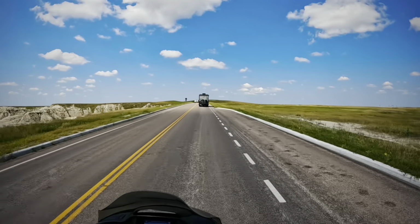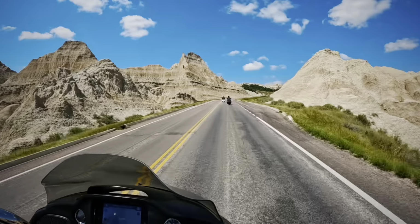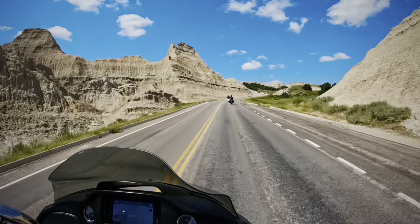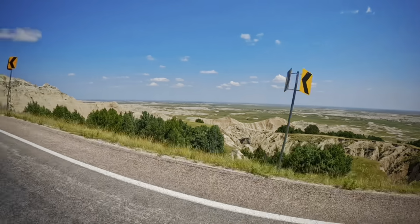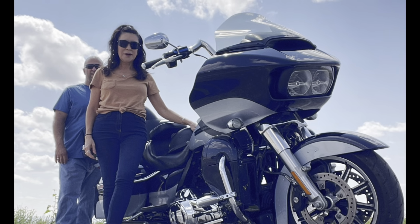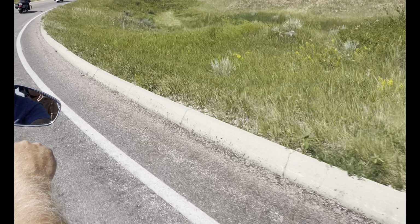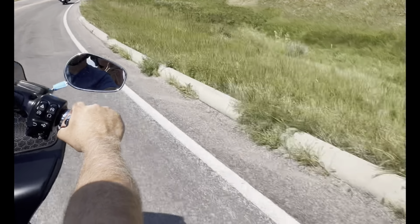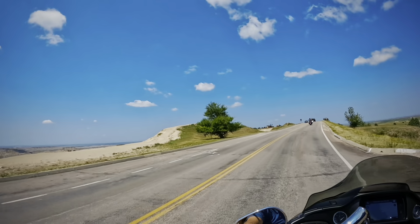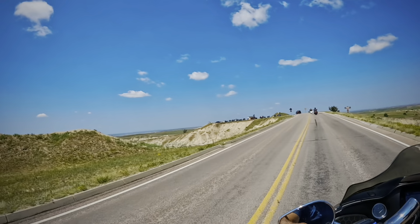Now we're heading towards the end of the Badlands area, and we're going to stop to get a little selfie here in a little bit. After our selfie, we decided to jump back on the bike so we can take some more video and some more photos.